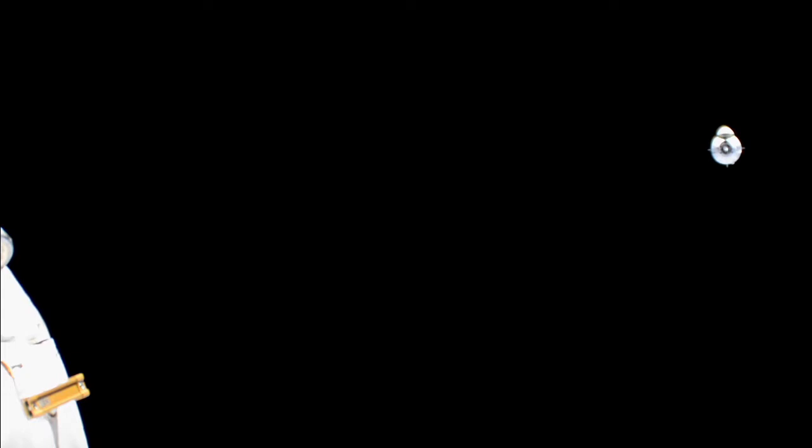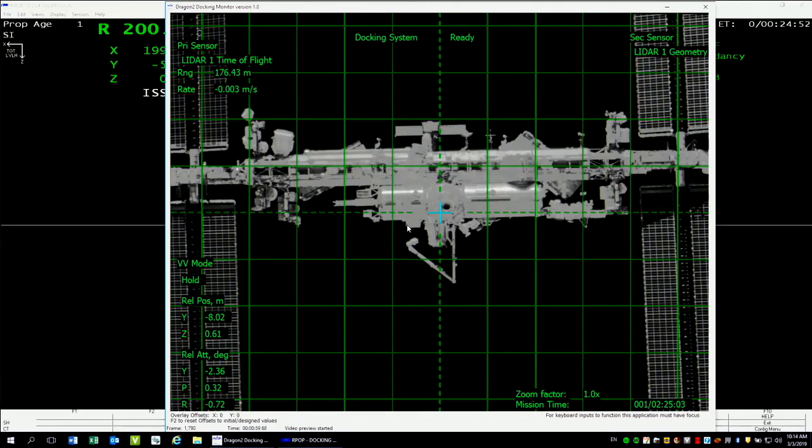Station, Houston, and Station, for Step 6. All video and overlays look nominal. Prop age is less than 1. All status fields are showing expected status. And we copy.